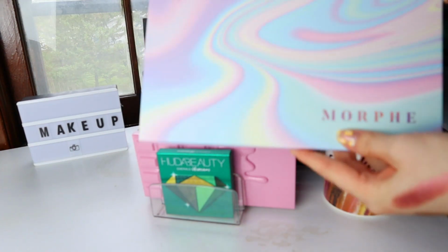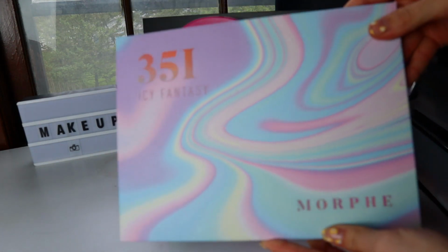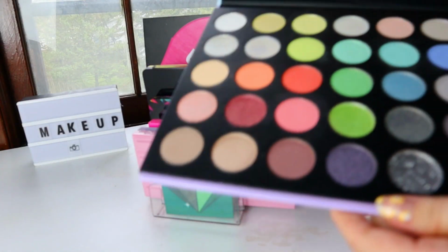Then we have another Morphe palette. This is the Morphe 351 Icy Fantasy. You guys have heard me talk about this. I'm obsessed with it. I love it so much. My camera just got really dark. I don't know why.